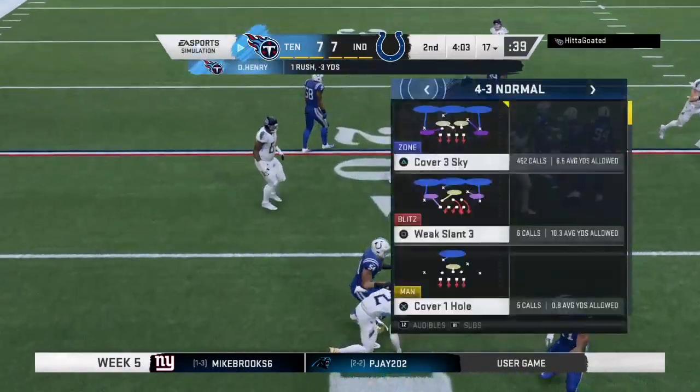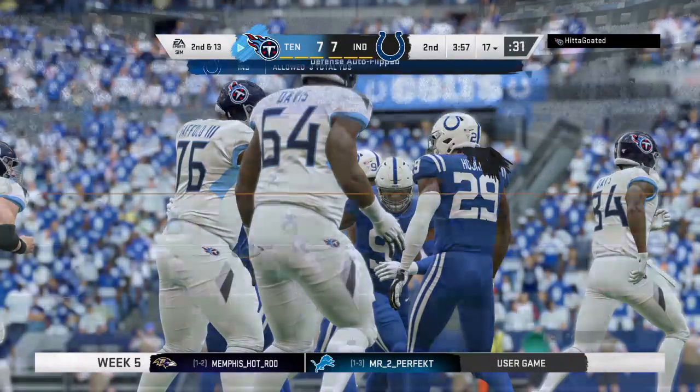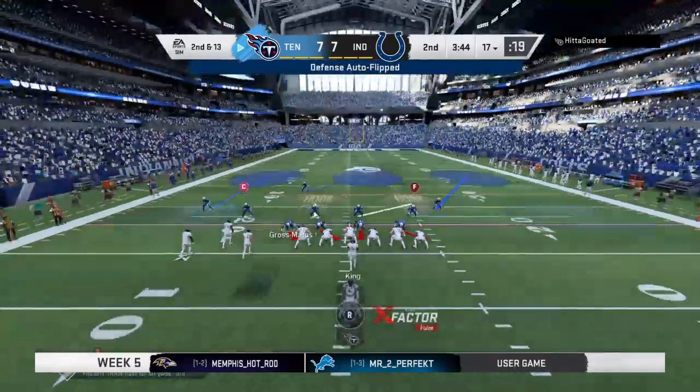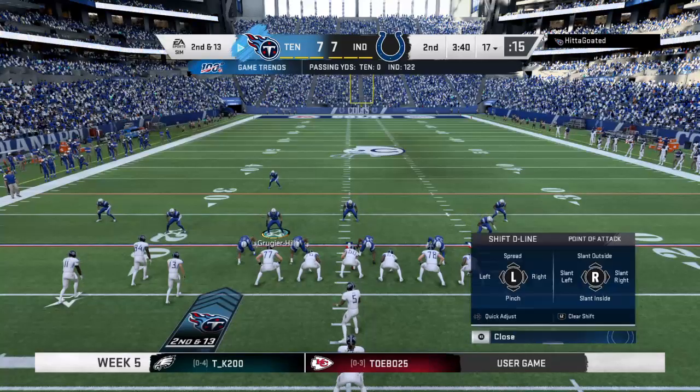Now a run on first down is not going to get off the ground as they will get him behind the line of scrimmage for a loss of 3. So now they have to contend with 2nd and 13 after the first down run goes backwards.